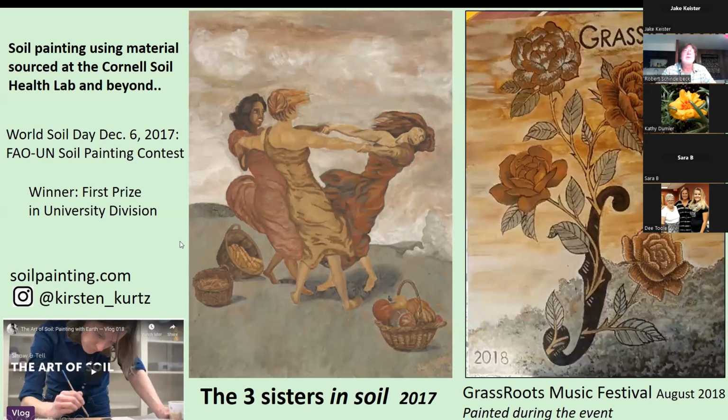Another thing we do with the soil, we get samples from all over the world, and there's an artist that works in our group. There's a picture of her at the bottom left, Kirsten Kurtz. She's our lab manager, and she's collected soils that come in of interesting colors over the years. And believe it or not, she's started soil painting. And these are some really large paintings. They're not quite life size, but they're 5 feet tall and 4 feet wide, from soils that we've collected in our lab, from different places that people have sent to us.